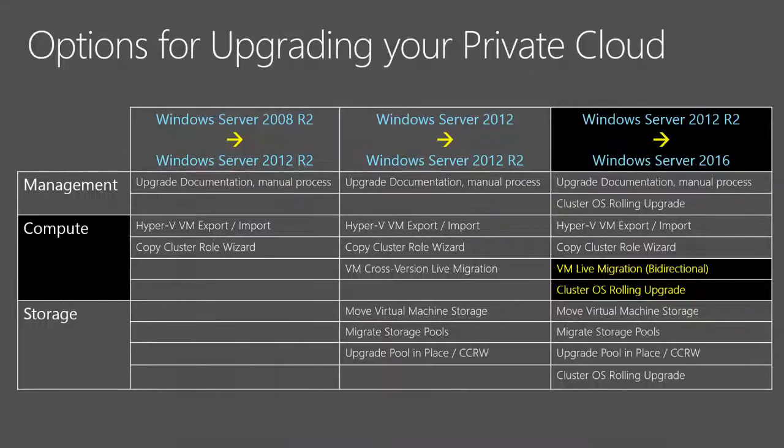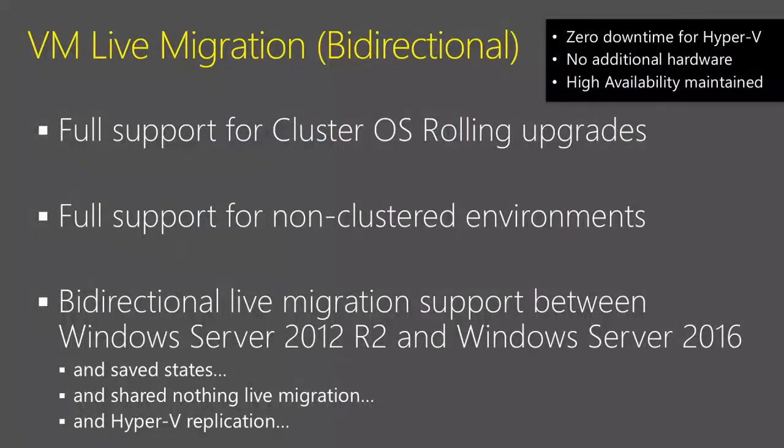So having talked about management and rolling cluster upgrade, let's drop down into the mechanics behind Hyper-V for this scenario, and what are some of the things to be aware of there? The big thing to understand is we're now supporting VM live migration in both directions when it's cross-version. 2012 to 2012 R2, we only supported one direction. 2012 R2 to Windows Server 2016, you can live migrate up, you can live migrate down. And we have bidirectional support for pretty much everything.